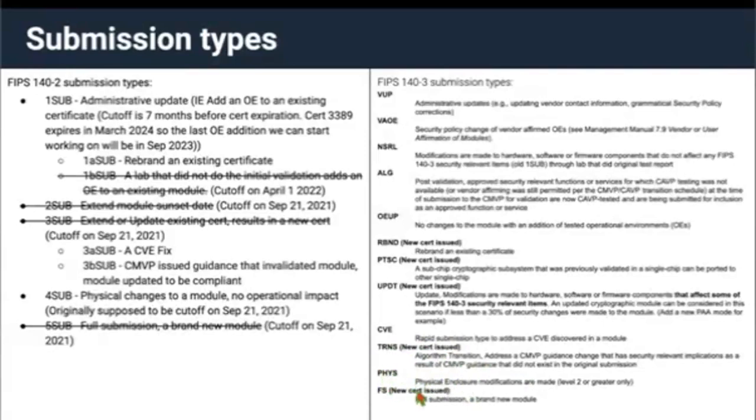Phys is physical, so that's for level 2 and greater only. Our module is software, so we can only do level 1. Now you can take our level 1 software, put it on a hardware piece, and then take that hardware piece through level 2. So if you wanted to do that, that's always a possibility, but that would be for another day. And then an FS is obviously a full submission.